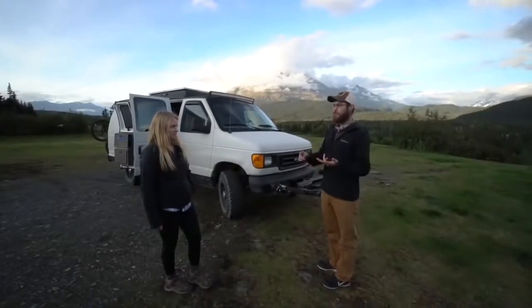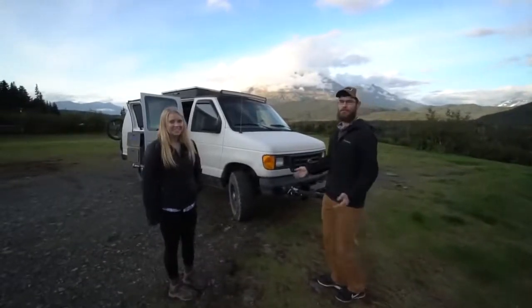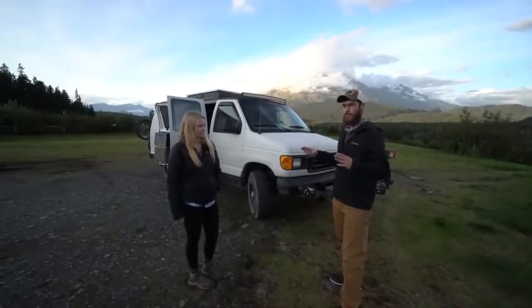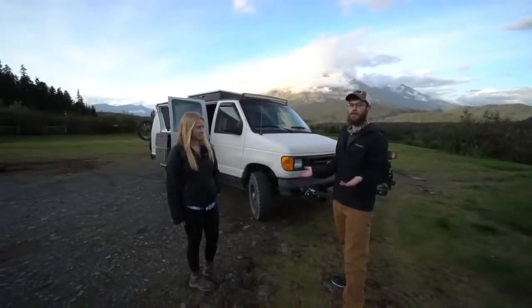The fridge, the lights, the water pump, the blender for making smoothies. Everything runs off of those batteries. They're really efficient, so I had to pay a little bit of extra money to get the wattage I wanted in the smaller package that was going to fit on the roof and be light enough to work.